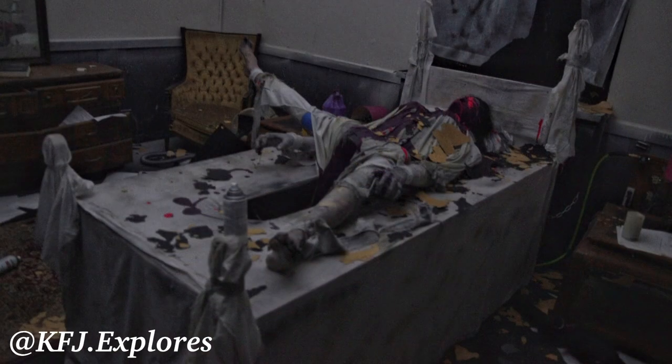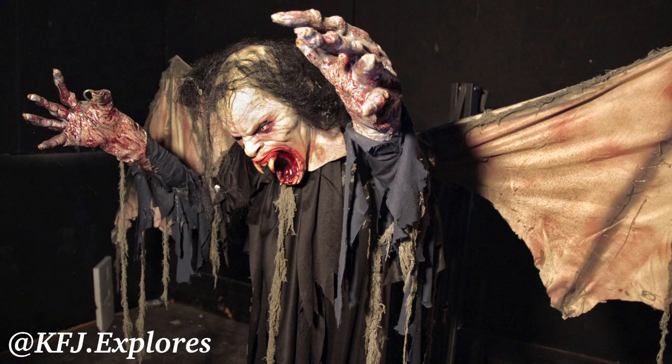Today, this haunted house still sits abandoned, yet still very well maintained and a very difficult spot to get inside.